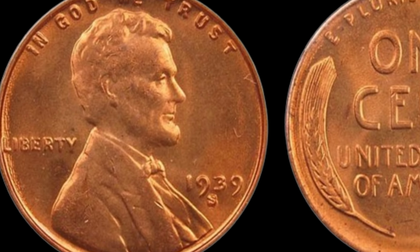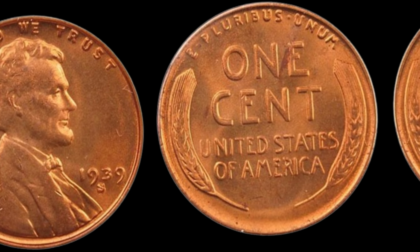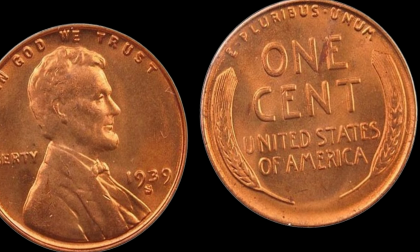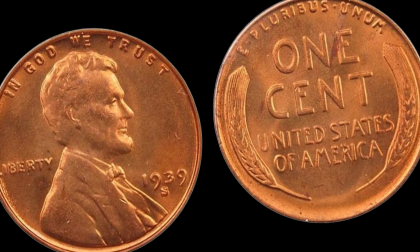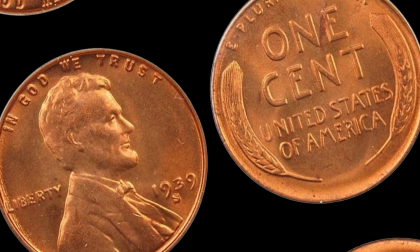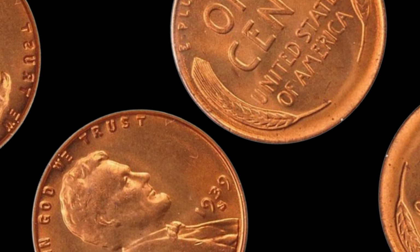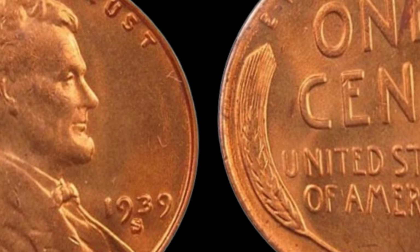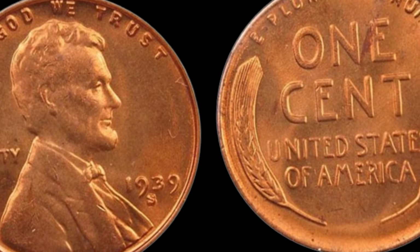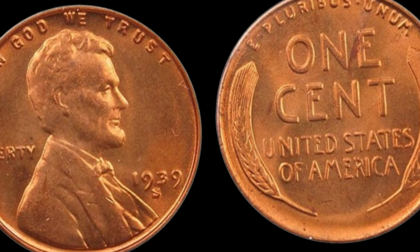Fast forward to today, and the 1939 S mint mark Lincoln penny has become one of the most sought-after coins in the numismatic world. So what makes this penny so special? Well, for starters, its rarity. Only a handful of these pennies were ever produced, making them a rare find indeed. And when you combine that rarity with the historical significance of the coin, you've got a recipe for a valuable piece of history.